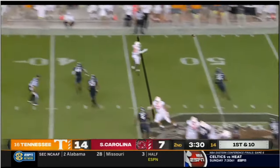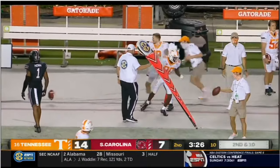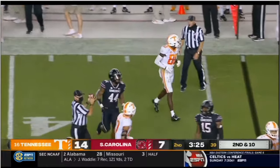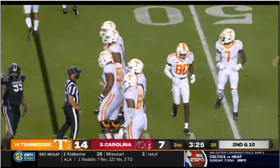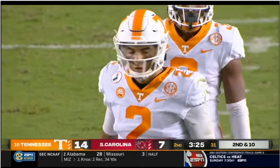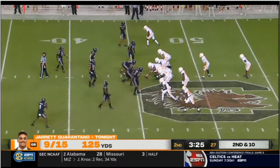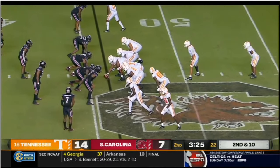Garantano rolling out, has a wide open receiver, and he throws way behind Keaton, incomplete. All night, he's had a hard time putting it on Keaton. Turned him around a couple of times. That time the ball behind him, largely because of the pressure. R.J. Roderick got in the backfield once again quickly. Made Garantano throw that somewhat off balance, falling backwards on the boot.